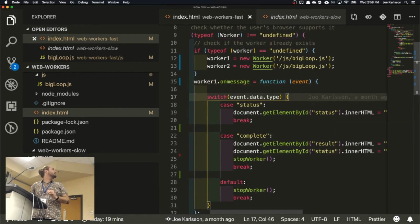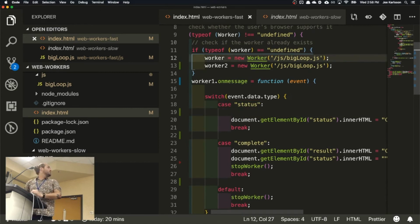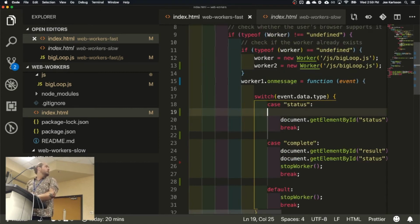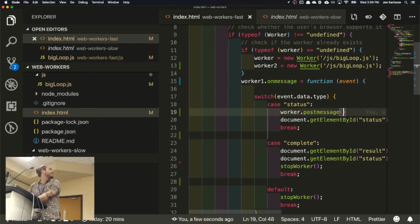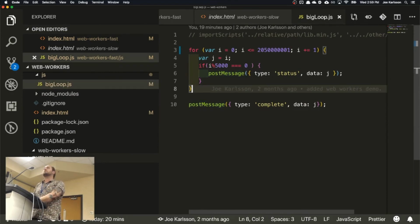Maybe we'll do like, I don't know what's going to happen here. So let's do worker1. I have no idea if this is going to work. postMessage. First of all, I'm just going to see if I can see this from here. Okay, and then let's go over here. And then I wonder. I have no idea how that's going to work. I'll have to look it up. Maybe we can play with it afterward.